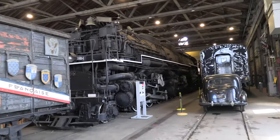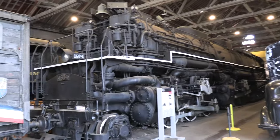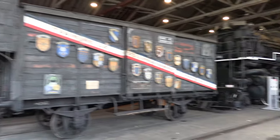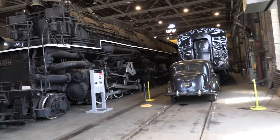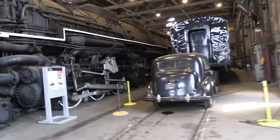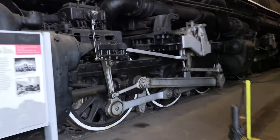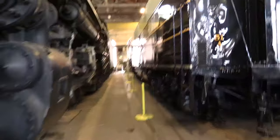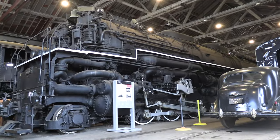And of course, right next to that, they had the other surviving Chesapeake and Ohio Allegheny type steam locomotive, 1604. Interesting note, in 2019 I saw 1601. This year I've seen 1308. 1604 out of the surviving C&O articulates, and hopefully soon I can complete that with 1309, which is scheduled to debut at the Western Maryland Scenic Railroad towards the end of this year.